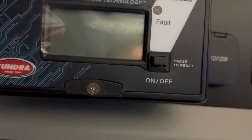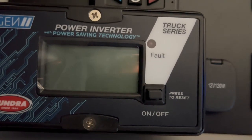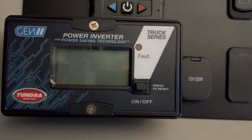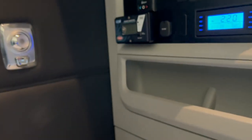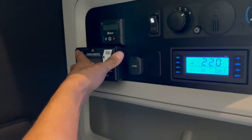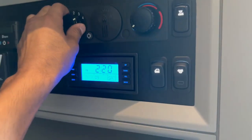But it's got the reset button and everything here. It tells you if it's faulting or everything. Wow, that's nice. This way you don't have to hop out of the truck and pull everything out just to be able to reset this thing or check how much power is being used on the inverter. And then everything here is the same.